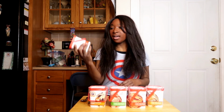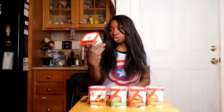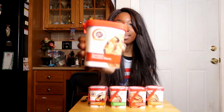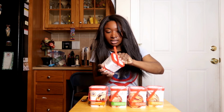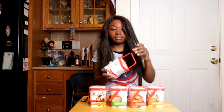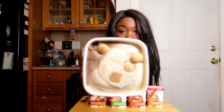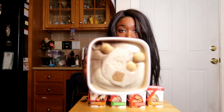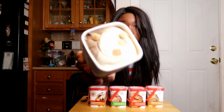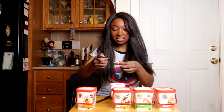Okay, so I have 5 flavors here, and I'm gonna start off with this cinnamon chocolate churro flavor. And this is what it looks like. It's pretty cool. It has this little handle here, like a real gallon of ice cream. And it looks pretty good. You can see there's chunks of churro there, and vanilla ice cream that looks like it's sprinkled with cinnamon. And then there's some chocolate in there as well. Okay, let's see how good they got the flavors down.